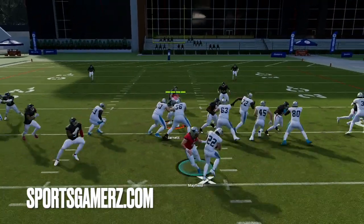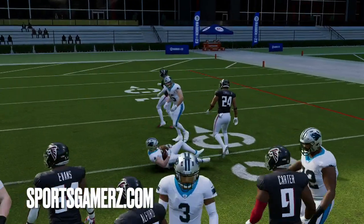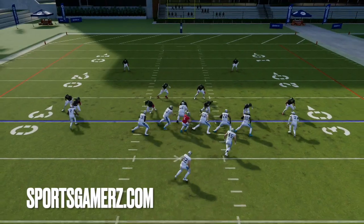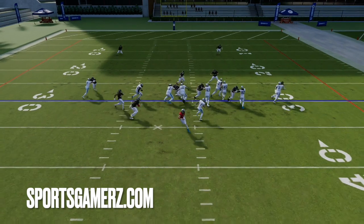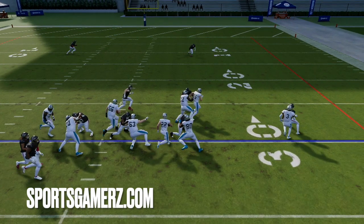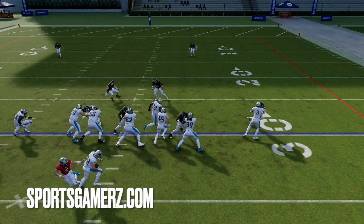You guys are going to see that the main difference here is the safety doesn't react so fast to the run that he comes downhill, right? Now, if you're in cover 4, the safety would react a lot faster against the run. But in cover 2, he backs up. So now the fullback is able to get downfield and target him so easily. I mean, he could later on in the play, but the safety's not crashing down immediately, trying to shoot in against the run. So the fullback is not able to get to him so easily.